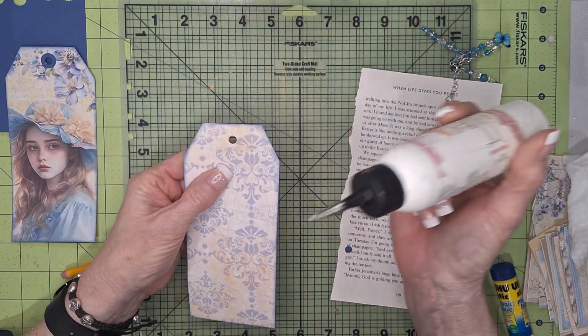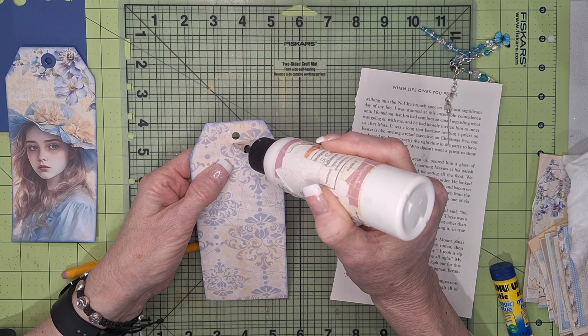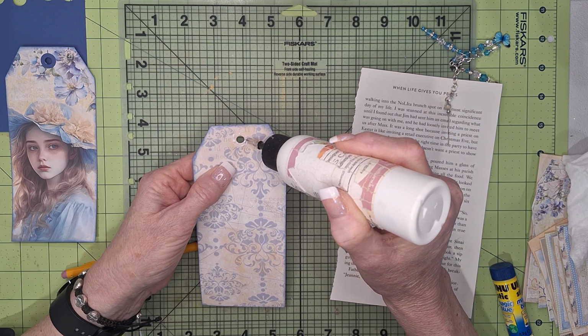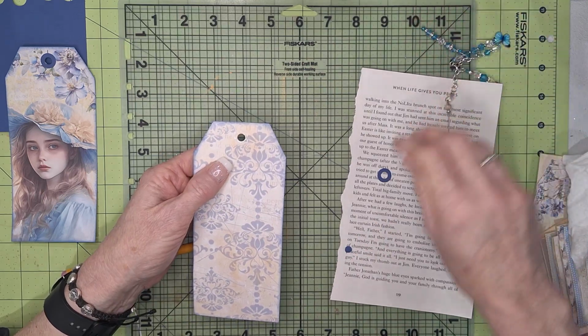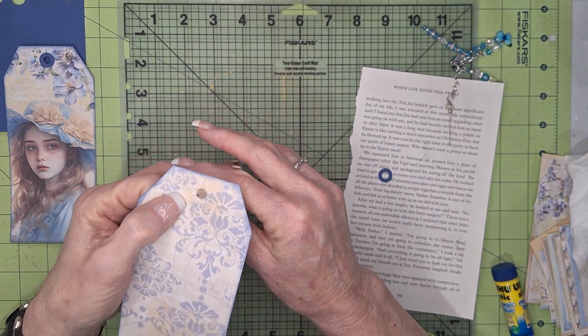So I'm going to do that with this one here. I think I put it too far out. Hopefully it's not too far out, but I think it is. A lot of it, anyway.